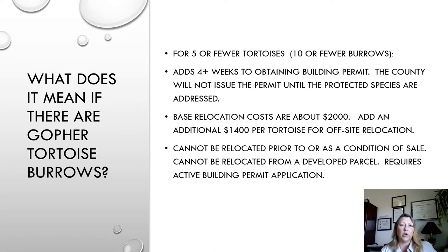What does it mean if there are gopher tortoise burrows? Well, most residential parcels fall under the 10 or fewer burrows category. The costs for excavation and relocation under that permit can be as low as $1,800 or exceed $20,000. Knowing ahead of time is very important.